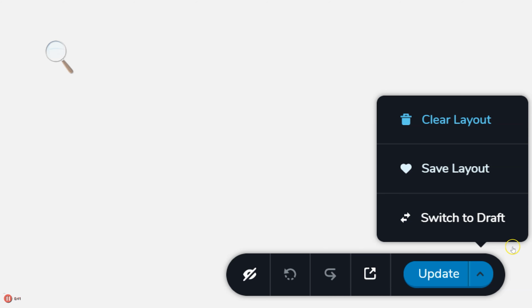Save layout, save the entire page, and then you can load it on another page. Absolutely stunning. So if you're working on a template for, let's say, your blog or something that has a repeating function, you're going to do this. And then switch to draft. This is going to allow you to do changes, save that, but not publish it live.